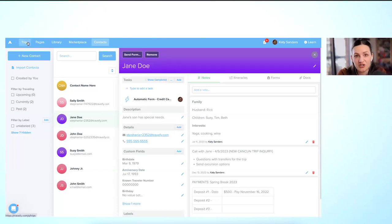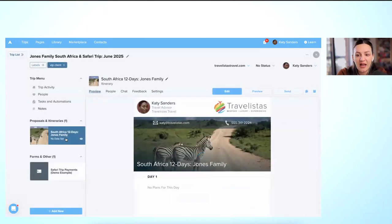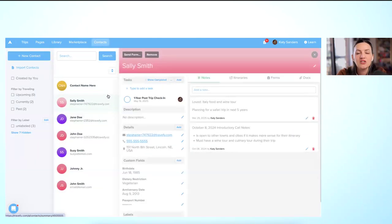Now, the other option you have is when you have your trips, you actually are able to keep everything really organized so you don't have to go back to the contact profile. You can just say add new, and then you can add a form right in here, and then you can send it to these specific travelers, and it all stays in this one place, and it still syncs back to their contact profile. So hopefully that makes sense.